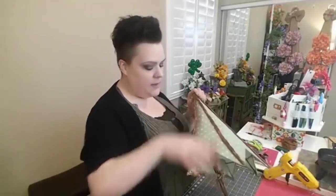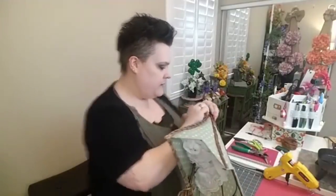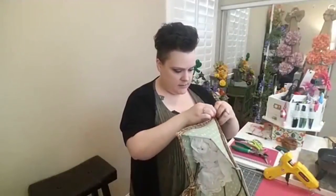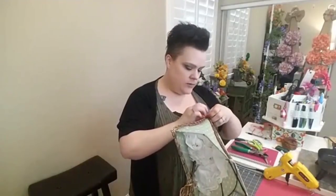And it looks like some of my threading is coming apart right here. Let me see if I can tie it in a knot while I'm talking to you guys. Otherwise, it's gonna be glue central.